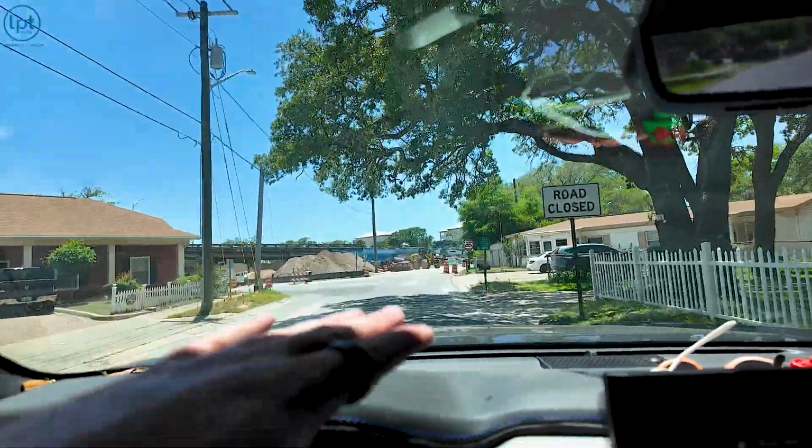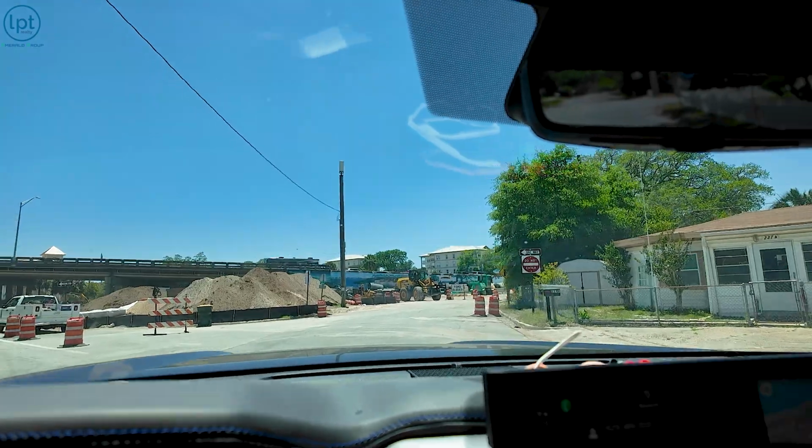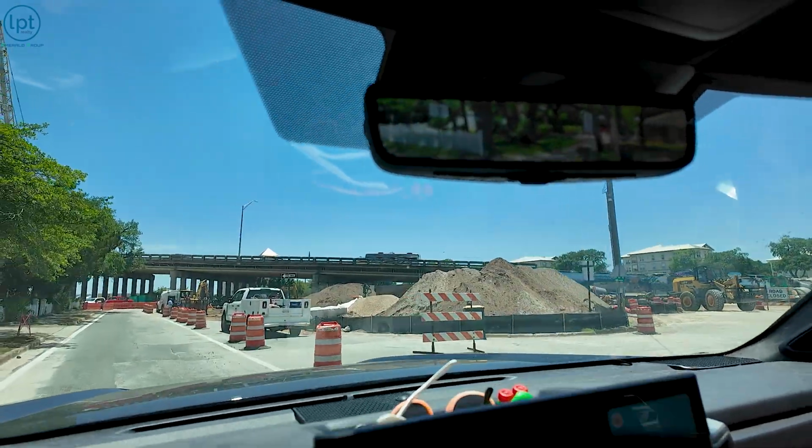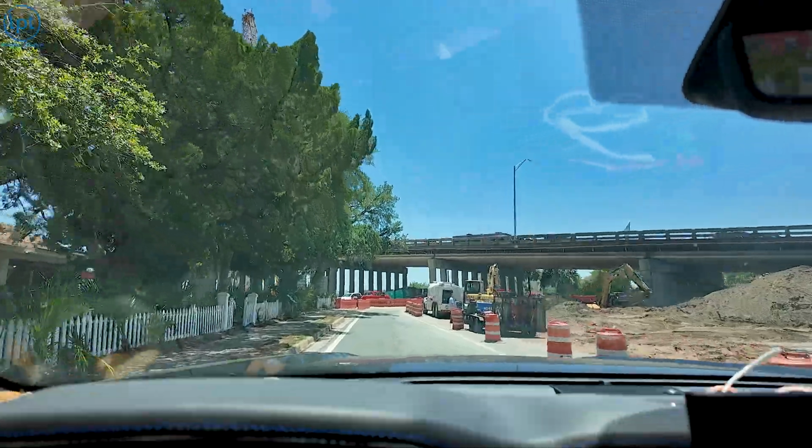So lots of construction going on right now. Ignore this. It's probably going to be like this for another year or two. You would take this pathway right here. That road would generally also lead you back to one of the main roads.